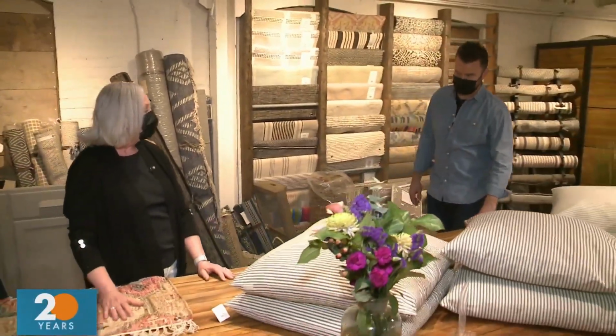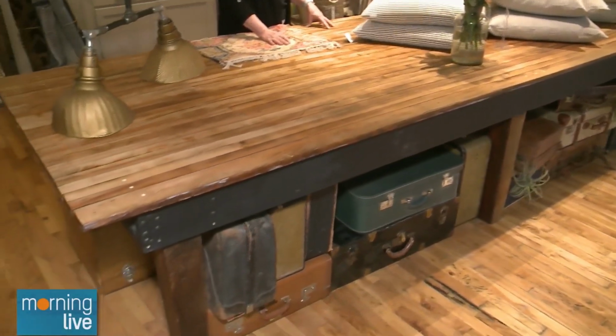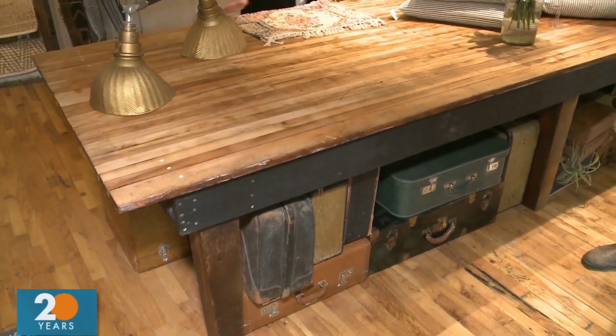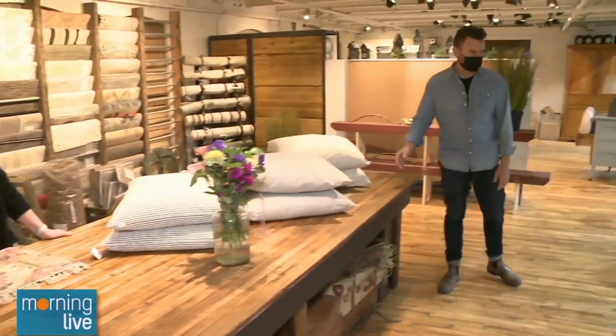Do you know the history of the table? I do, yes. This was originally from the cotton factory in downtown Hamilton, and it was a table where they inspected the fabric, and it's exactly 54 inches wide, which is what a bolt of fabric is. And it's exactly what you guys are still using with it. Beautiful.